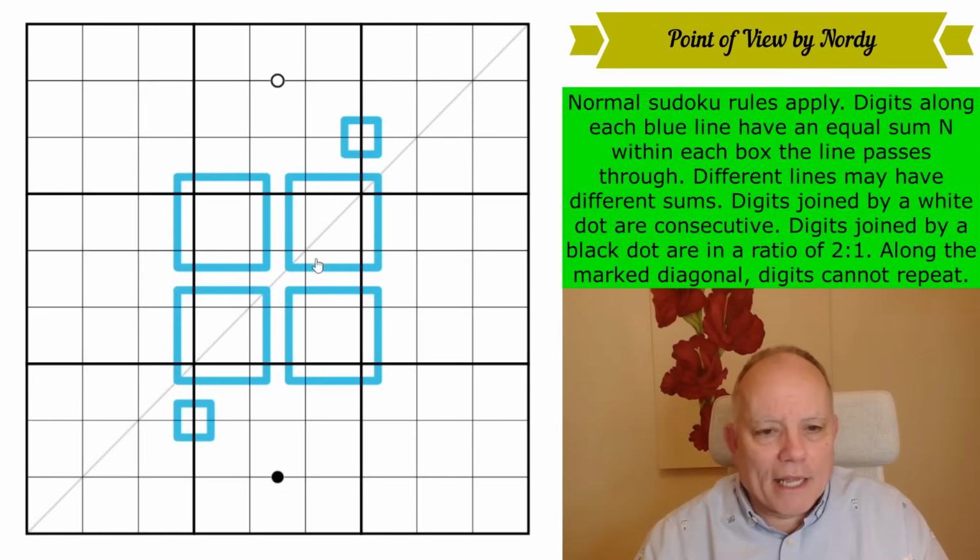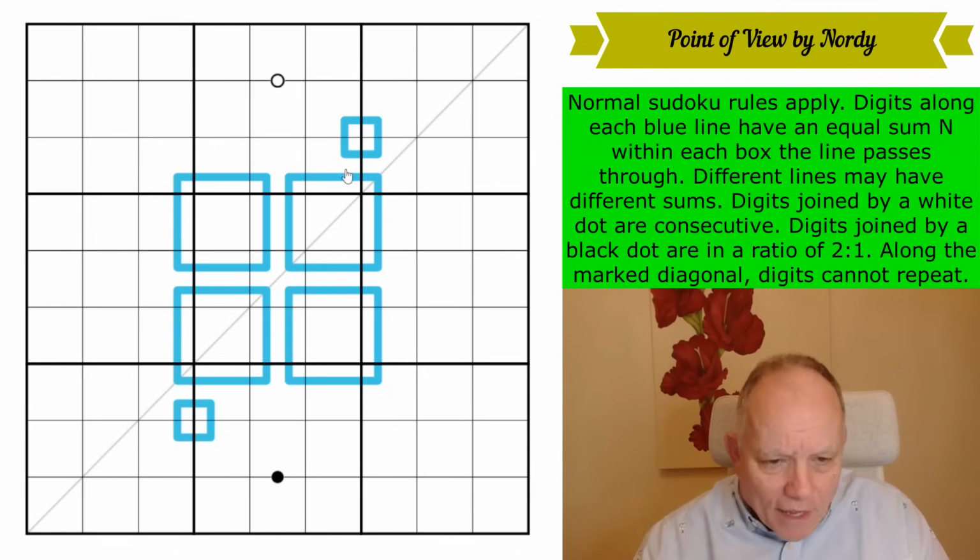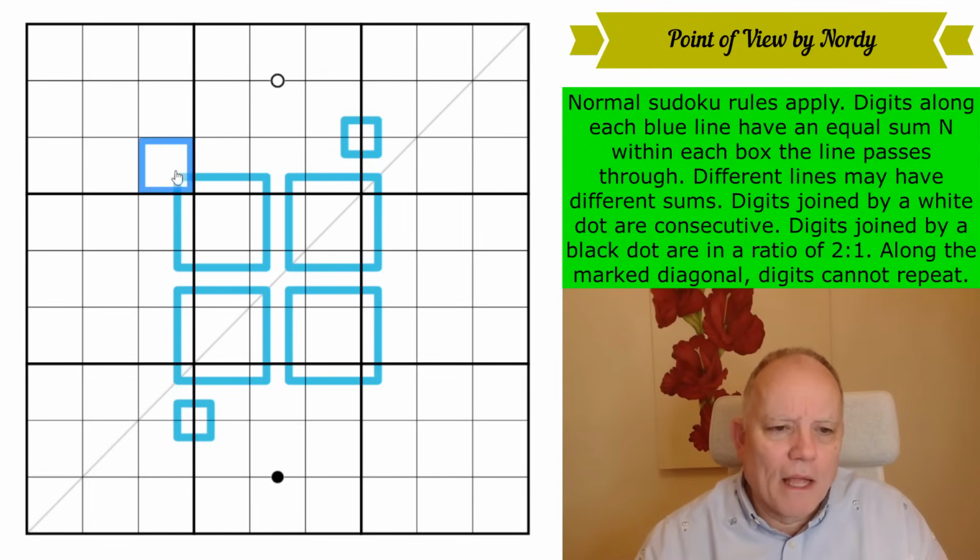Let's get cracking. So we have very little to go on. There's not much point considering the dots, the diagonal line. So we're going to have to start with the equal sum lines.